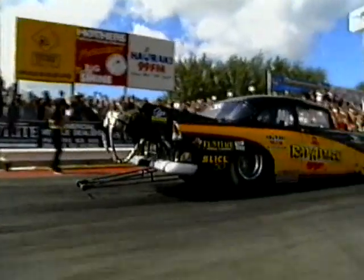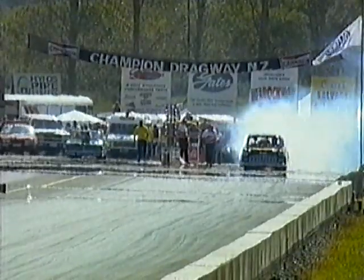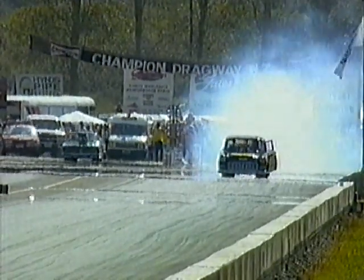And next up, the defending national champion of the Wild Bunches. This is Chris Tynan in a Rat Attack, 55 Chevy, 1,800 horsepower. Just sets it up for the burnout now. And this is the crowd favourite, no doubt about that. With me, the voice of Champion Dragway, and that is Kevin Manuel Stevens. Kev, what do you think about this one?